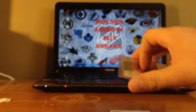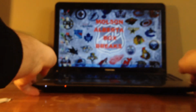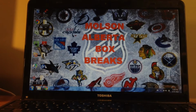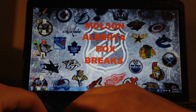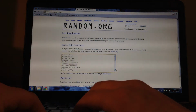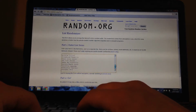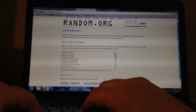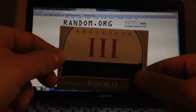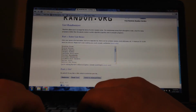What we'll do, I guess, first is we'll bring up the computer here. I already have it kind of set up here, so that'll be good. Let's get the computer in here. We can see that. Awesome. Okay. So we have all 30 teams here. Anaheim, all the way down to Winnipeg Jets. So what we're going to do is we're going to random off first the Artifacts 3, Rookie Redemption. So whoever gets that on the third randomize will receive this in the mail.